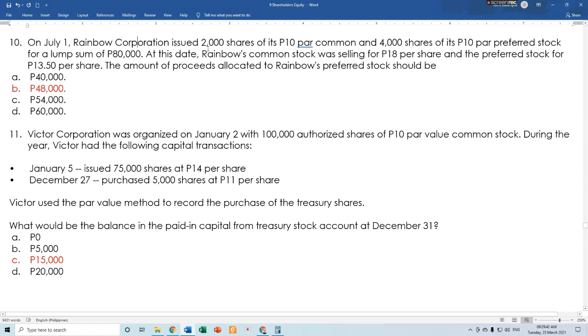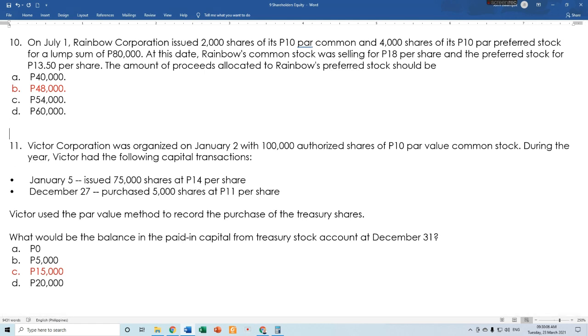On July 1, Rainbow Corporation issued 2,000 shares of its common and 4,000 shares of its preferred stock, lump sum daw 80,000. At this date, the common stock was selling at 18 per share and the preferred stock for 13.5 per share. The amount of proceeds allocated to Rainbow's preferred stock should be. Okay, so ratio and proportion tayo dito. So kunin muna natin yung fair value ng common. Anong fair value nun? 18, di ba?